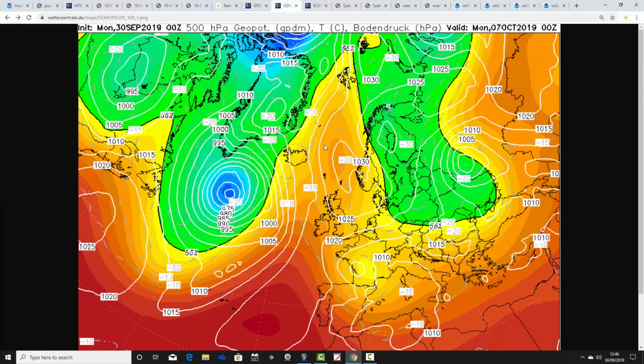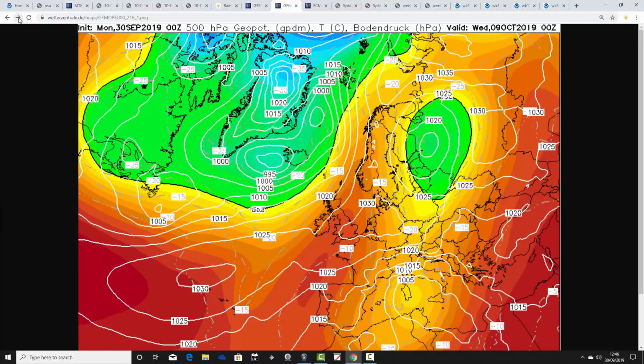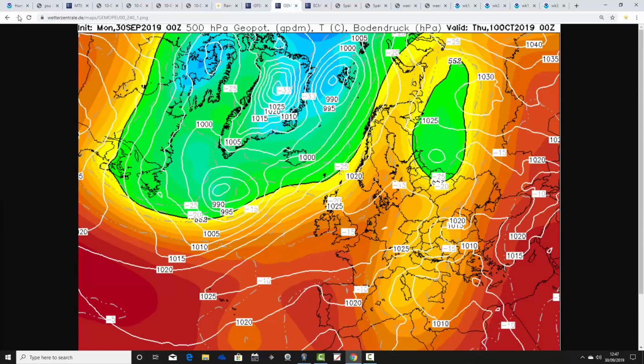So actually the GFS by Monday has us under this Scandinavian high and bringing in the wind from an easterly direction. That could be quite a chilly easterly wind through the early part of next week. And then the high sort of collapses down over top of us, but it does sort of break us out of this unsettled weather. So the GFS well and truly gets us back to high pressure sitting across the country. Probably relatively mild days with that, but nights could be a bit on the cold side.